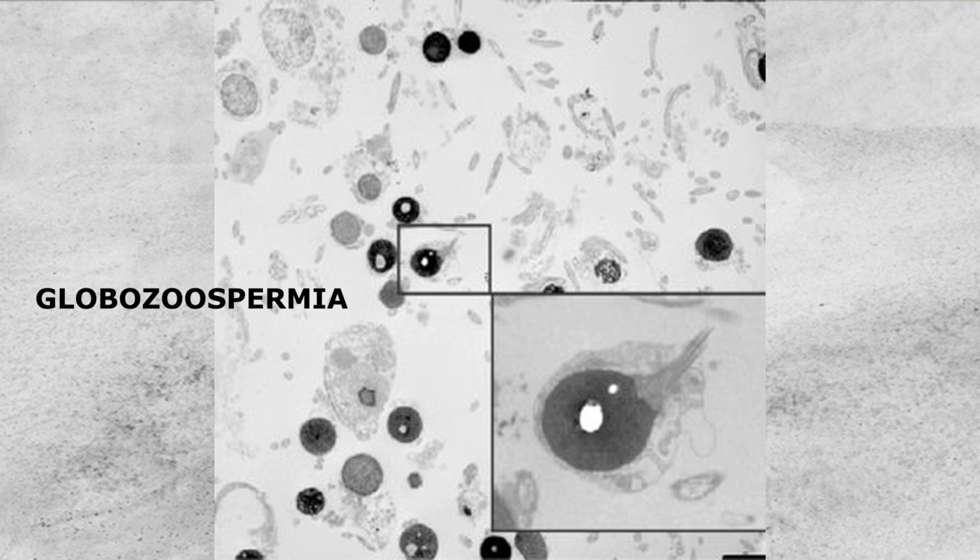Now, for these men, even if you do ICSI, you still have total failed fertilization after ICSI. And in fact, often the diagnosis is made only when the doctor realizes, oh, we didn't get any fertilization at all even after doing ICSI. And that's when they go back and check the slides and check the morphology and find out that the man had Globozoospermia. And that was the reason.